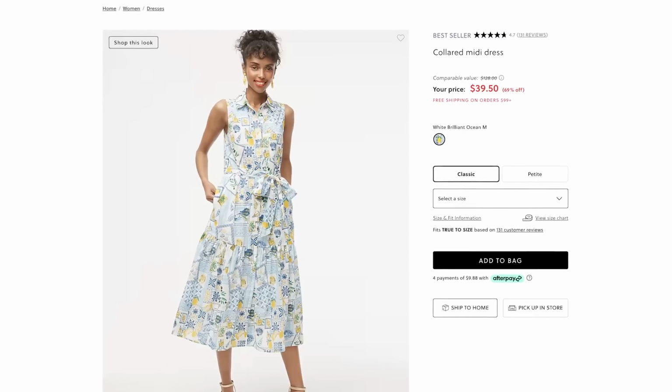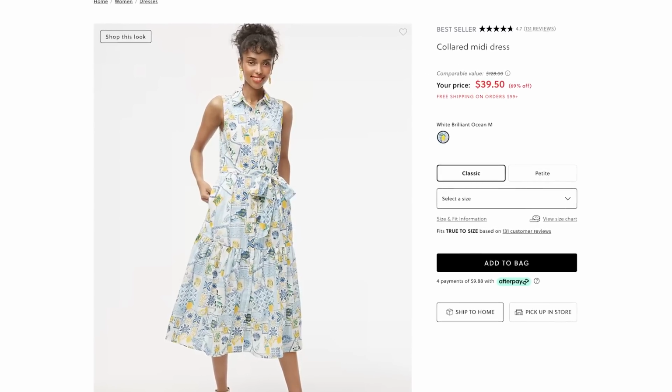This one has a tie waist, it's buttoned all the way down. This is a great workwear dress because it's sleeveless, so you could throw a blazer over it if you needed to dress it up, a cardigan, something like that, or just wear as is. This also makes a really good event dress with a heel. You could even style this with sneakers and do it a little bit more casually too, and I'm in my true size 6 in this.